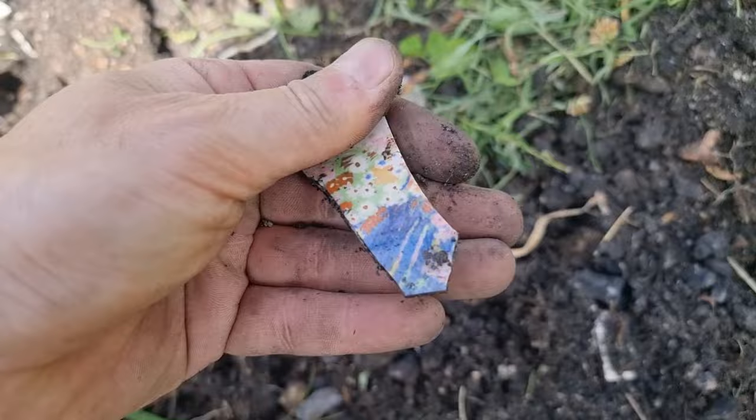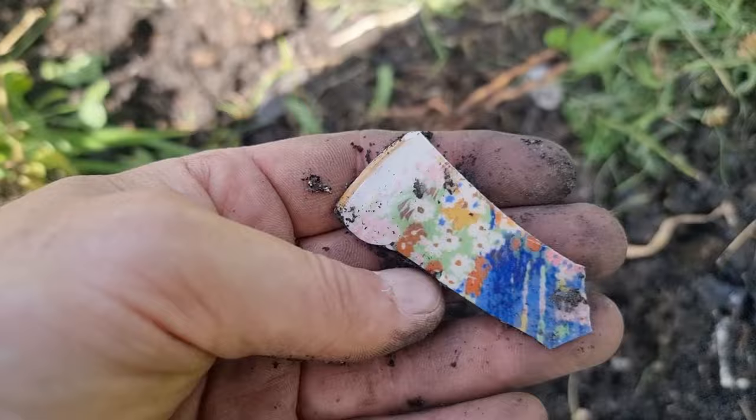Nice. Shows that there's housewares in here, not just industrial. This is what we like. Stuff from the houses is better. Get more cool finds that way.